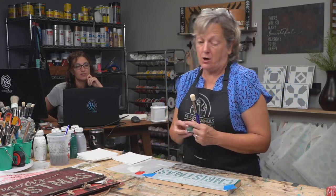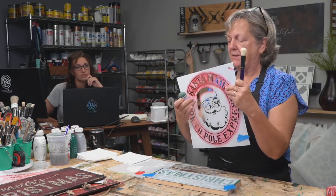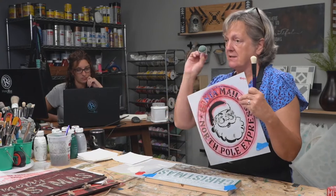If I have a big area, like Santa's hat was moderate, he's a skinny Santa's hat, but Santa's hats can be big, I would switch to the jumbo dauber to do my stippling because it covers more evenly. And we've got videos on big space holes. That's important to know when to do that too.